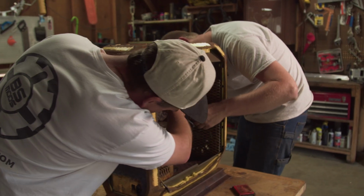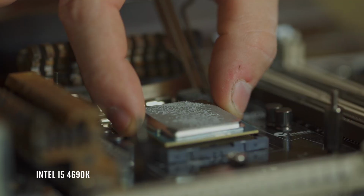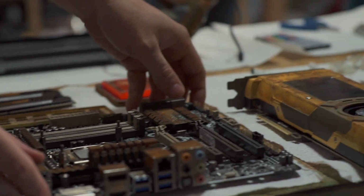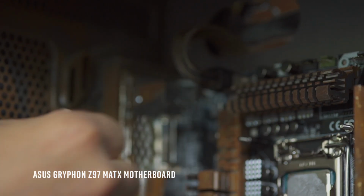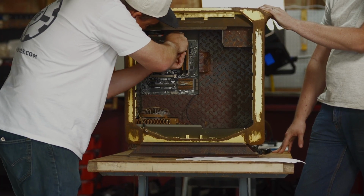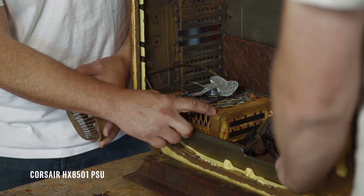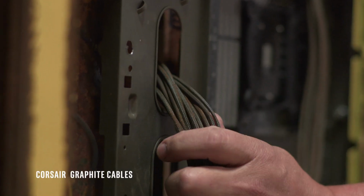We're going to make the look follow the theme throughout the whole case, so not just on the outside, but also on the inside. The processor we selected is a 5th generation Core i5 Intel processor. One thing that really opens up the case is the motherboard skirt in the back. We used a M-ATX board in this case instead of a full-size ATX board, and that gave this case a lot of space. We used a CORSAIR 850 fully modular power supply and custom CORSAIR graphite cables that we've rusted to match the aesthetic.